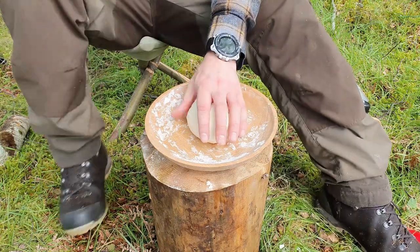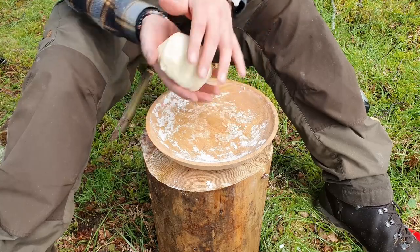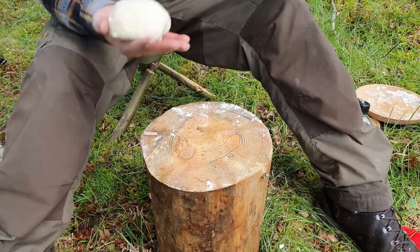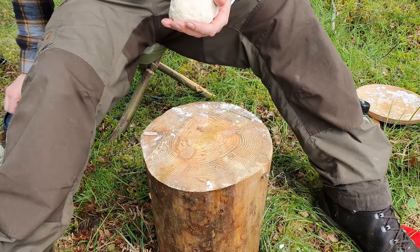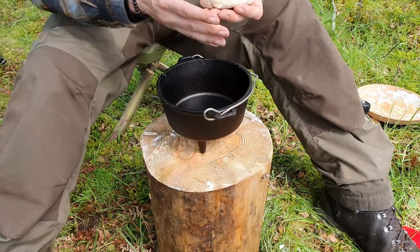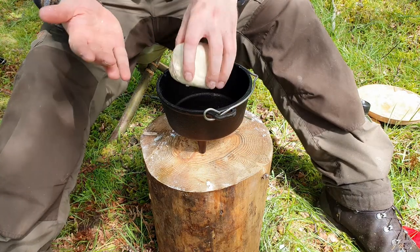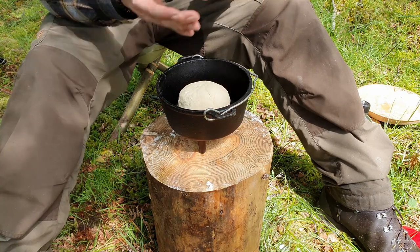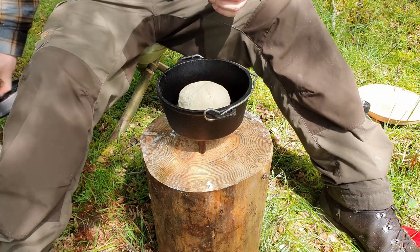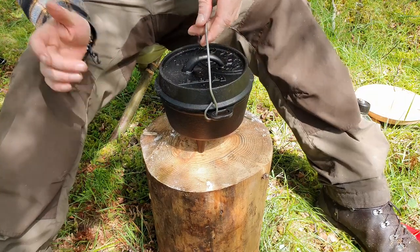Okay, I'm happy enough with that. Now what I'm going to do is prove it. So I'm going to put that in the Dutch oven, which is just slightly on the warm side. This is maybe a wee bit on the big side, but I'm going to give it a try. Okay, so I'm going to leave that for a wee while, just near the fire, not on the fire, but just near the fire.